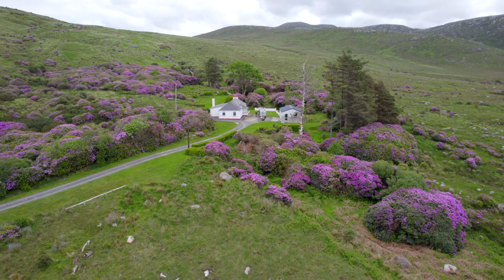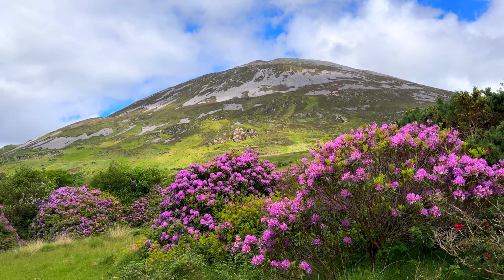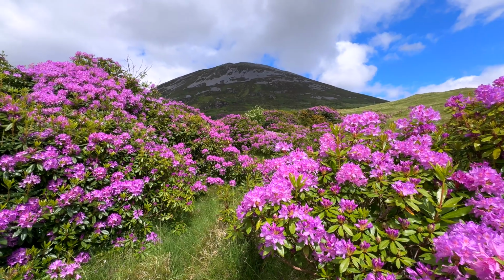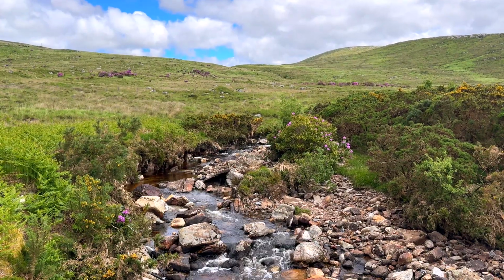As I mentioned, I really didn't have much expectation for this area, and I was pleasantly surprised. I think so much of what inspired me to visit County Donegal was to do with the dramatic coastline, but it's easy to forget the areas inland.